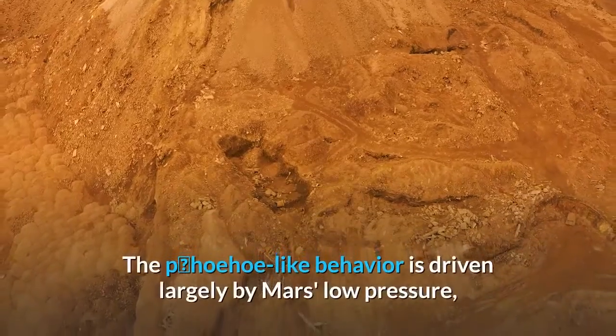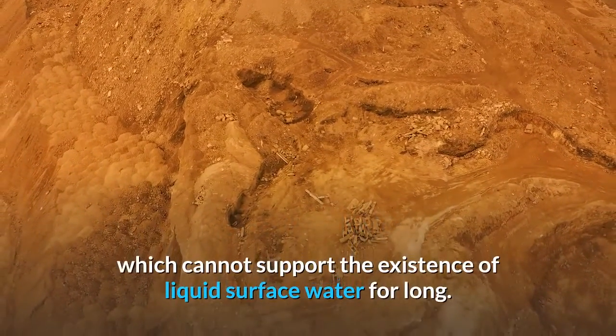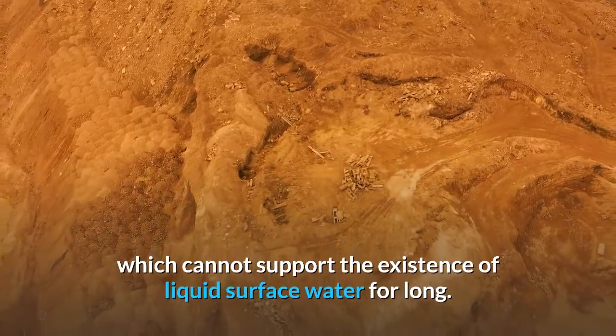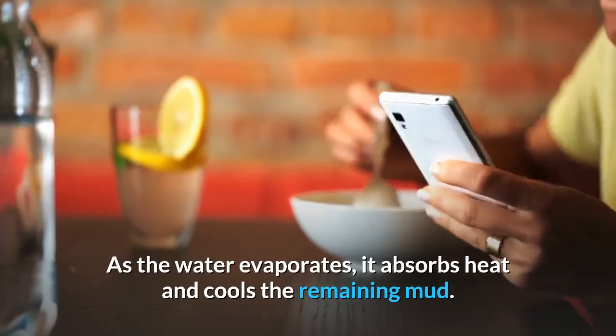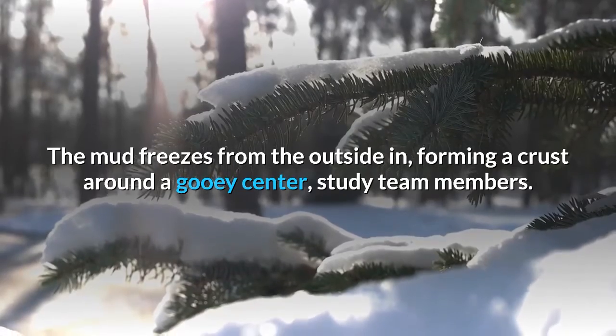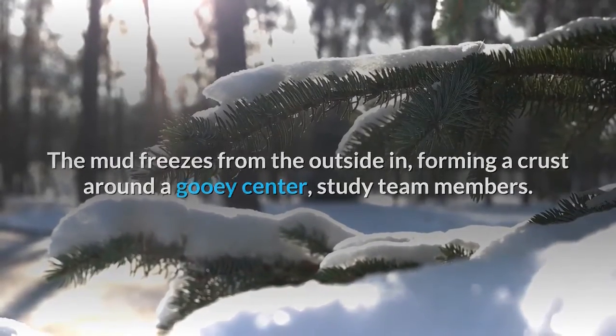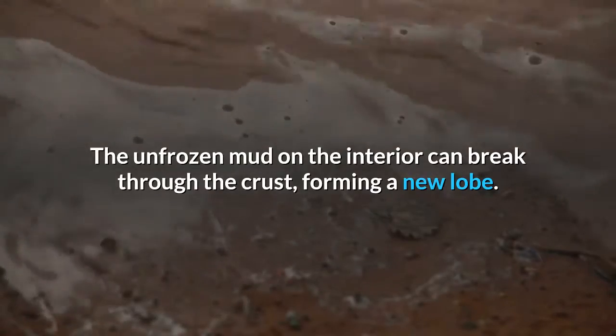The pahoehoe-like behavior is driven largely by Mars' low pressure, which cannot support the existence of liquid surface water for long. As the water evaporates, it absorbs heat and cools the remaining mud. The mud freezes from the outside in, forming a crust around a gooey center, study team members said. The unfrozen mud on the interior can break through the crust, forming a new lobe.